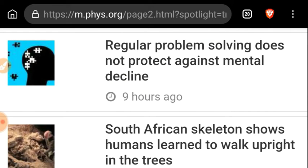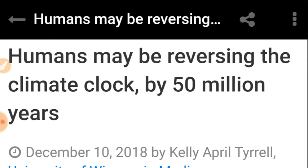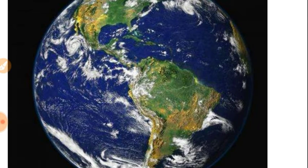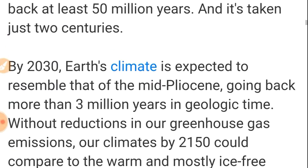Now, let's head to some articles on phys.org. Let's start out with some nonsense. Humans may be reversing the climate clock by 50 million years. Apparently, some top-level global warming alarmists seem to think that human CO2 emissions are going to entirely melt the Antarctic glaciers. So, Antarctica formed about 33 million years ago, when the Earth was about 3 degrees Celsius warmer than it is now.